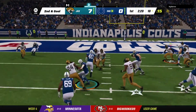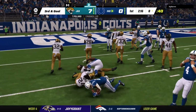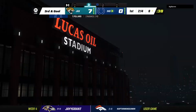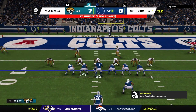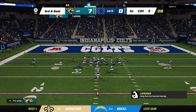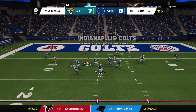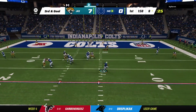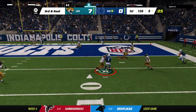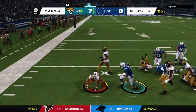They run straight ahead here with Pollard. And only about a yard there as he takes it from the 9 to the 8. This will be play number 8 on the drive. It's 3rd and goal. They'll look to throw. Eluding the pressure right. Now a loose football. The ball comes out. And the Jags grab it.